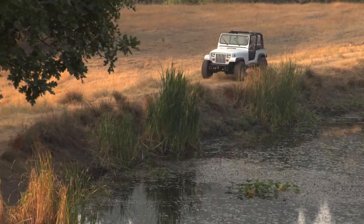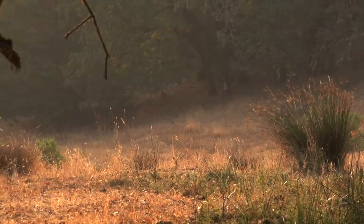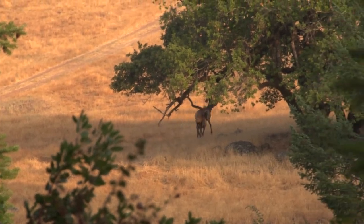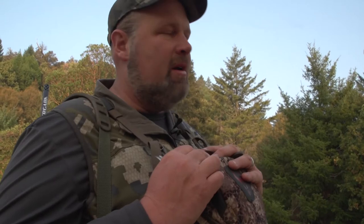We made a hunt down this drainage to the pond, looked into these breaks here, saw one little doe back over there, one cow elk, couple cow elk over here, but no deer. Our ride just rolled up here to get us. Go check another set of breaks. Not much moving this morning.